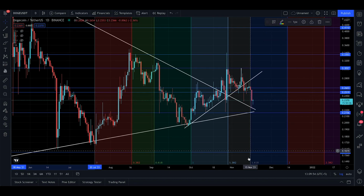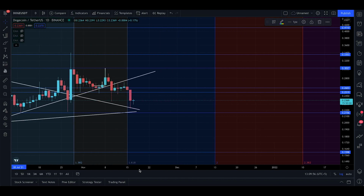And look guys, yesterday as soon as it entered this area, do you see this line? It entered this line, and you can see a trend was changing and it went towards the downside. Do you see that? The next trend is going to come on 13th of December.